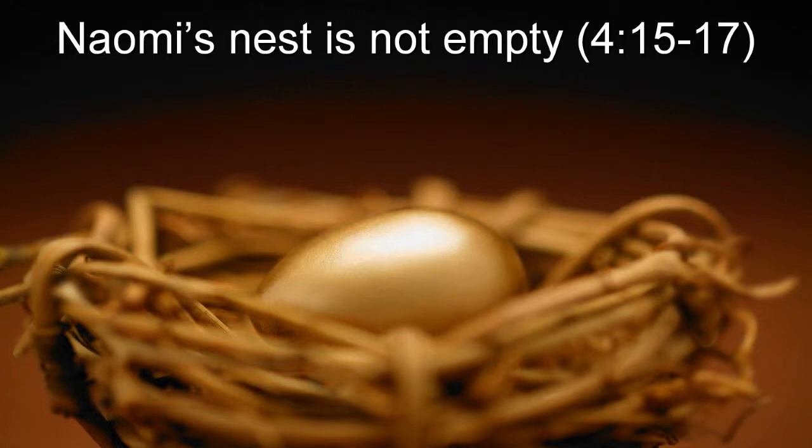So then, in verses 15 through 17, Naomi's nest is no longer empty. It never was quite empty, because even after she lost her husband and her sons, she still had her daughters-in-law that were real treasures. But now she's going to be a grandma. And so in verses 15 through 17, "And may he be to you a restorer of life and a nourisher of your old age, for your daughter-in-law who loves you is better to you than 7 sons has borne him."